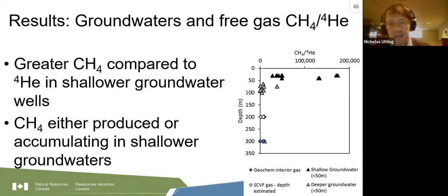So to try to relate that gas system and that groundwater system, we can't use the same concentrations, because one is getting washed from the other. So our shallow groundwater samples, if we divide the methane over the helium concentration, have this higher ratio. The deeper groundwaters tend to have that kind of ratio. And then we have the surface casing vent samples.